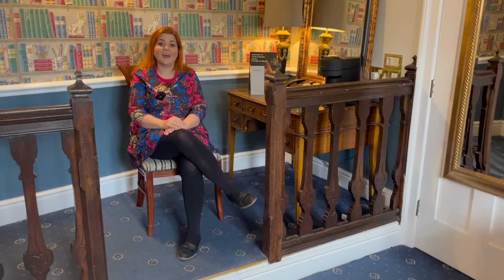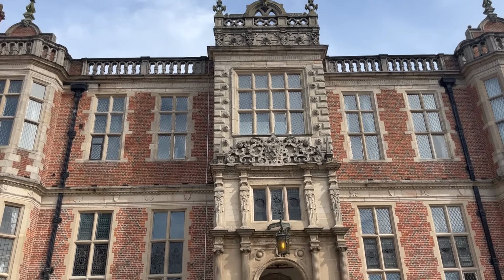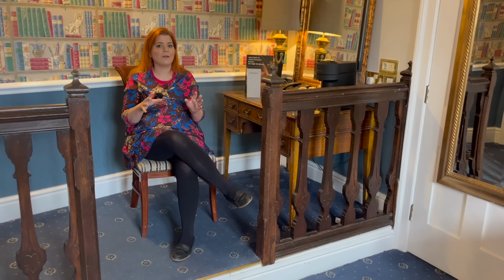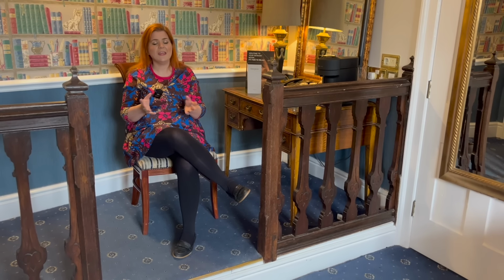Well, we end it today where we began, which is the Crewe Hall Hotel. And by the way, this hotel is nuts. It's got more history in it than I would say half the stately homes that I've visited have. And I'm going to show you some of my favourite bits of the hotel, which you can visit as well if you come and stay. It even has a chapel.